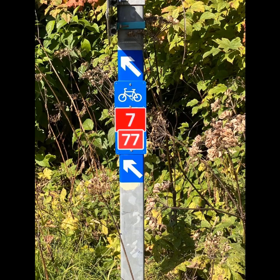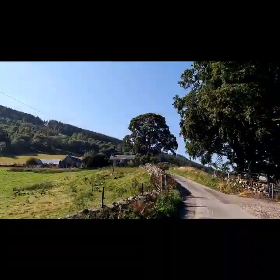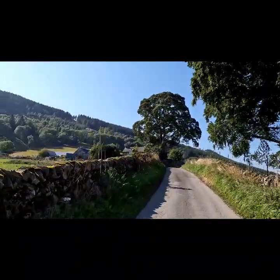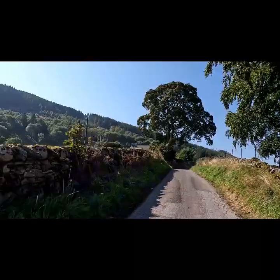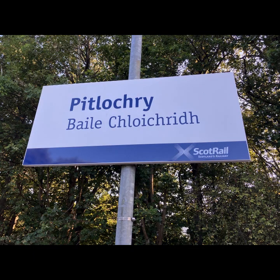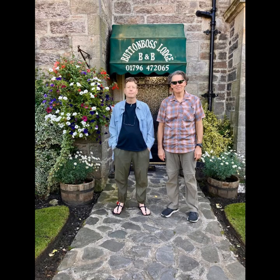What you gonna do? We're now on Cycle Route 7 as well as 77, and we crossed a bridge and started a little bit of climbing. The road down into Pitlochry itself, however, was super quiet, downhill, and we just had a great time. And soon we were at our B&B, the Button Boss Lodge.